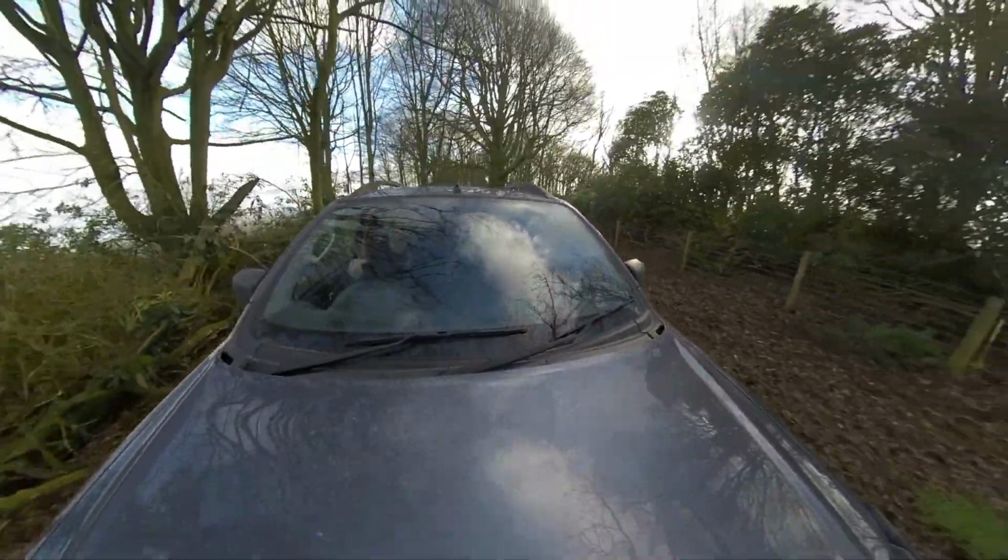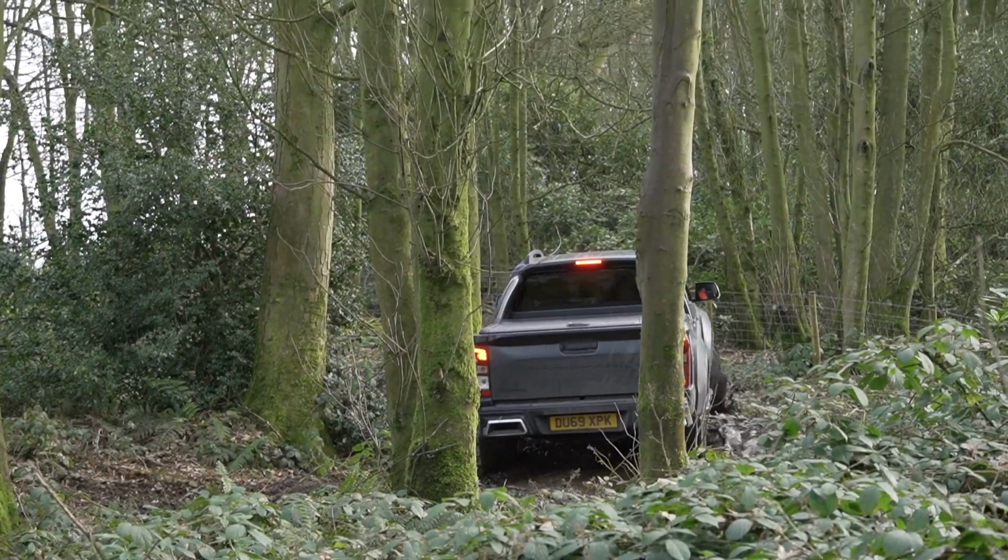The judge if you have to back up somewhere. Oh, is that the rule? That's the rule. No reversing. If you reverse, points for a nudge.